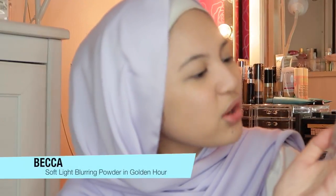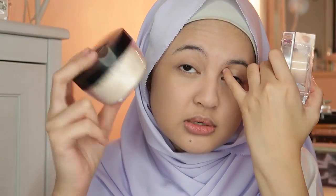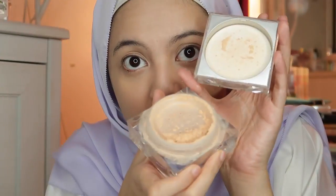And this is BECCA Soft Light Blurring Powder. So, this is Satin Powder and this is a Blurring Powder. This doesn't blur and this doesn't set. So, macam berdua. And this is in the shade Golden Hour. Maknanya dia ada colour. This powder ada colour, nampak tak? And ada shimmer, which I like. So it's like a highlighter all over your face, but it's not that macam thing like that.